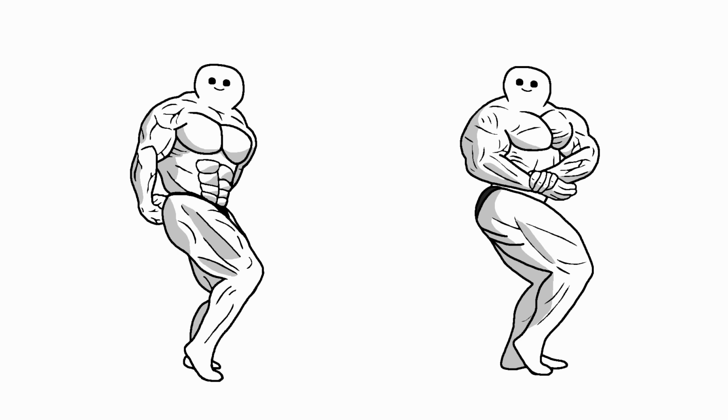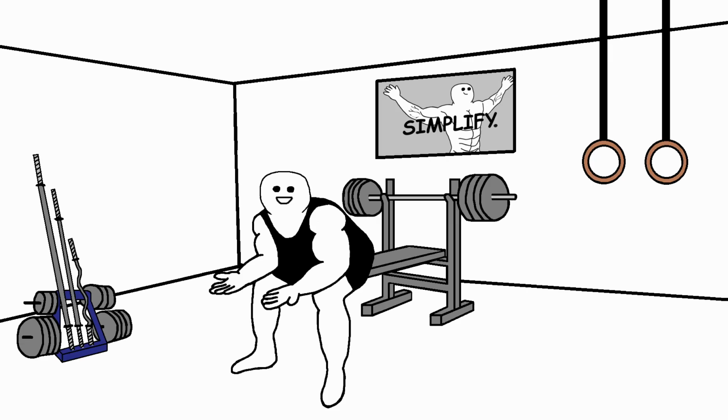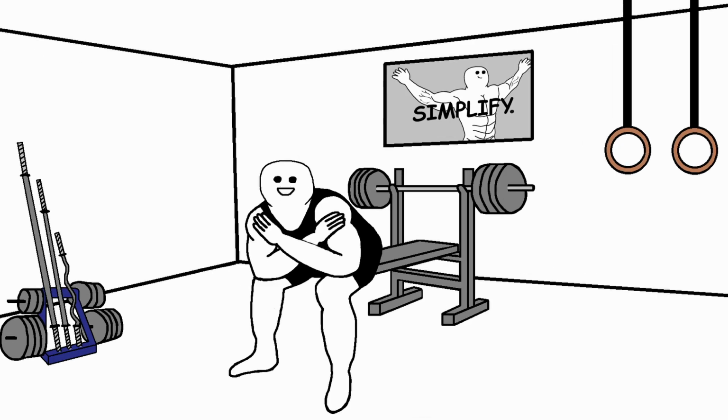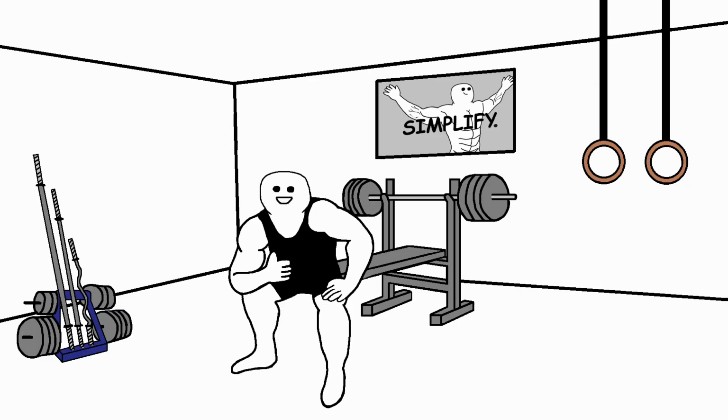So what do we do to make sure that our rear delts start popping out and transform us into a beast? Well, you could say that doing back exercises is going to work your rear delts a decent amount, which is definitely true, but that is simply not enough to make your rear delts pop out. You need to start hitting your rear delts directly. That is what is going to grow them the most.